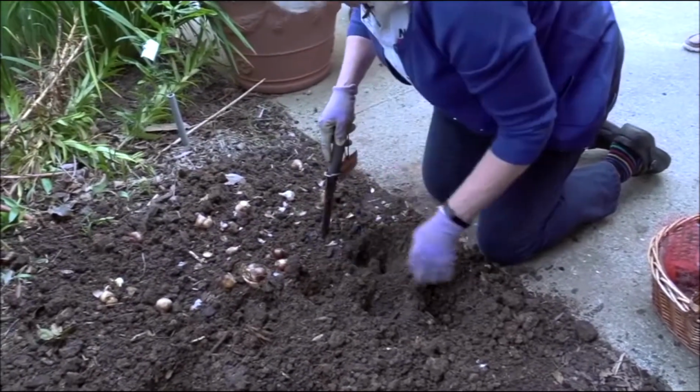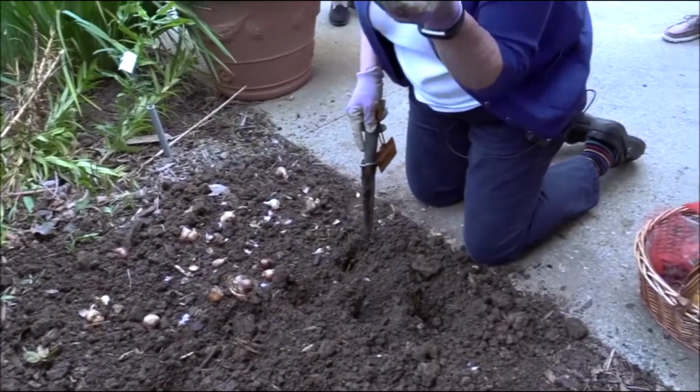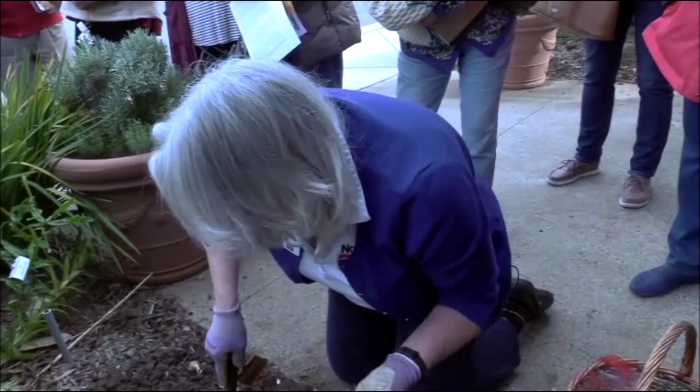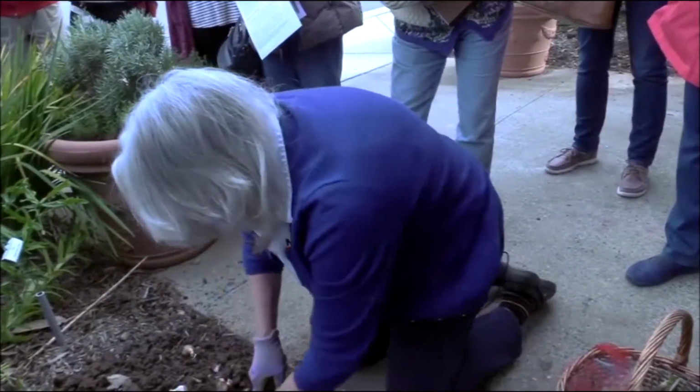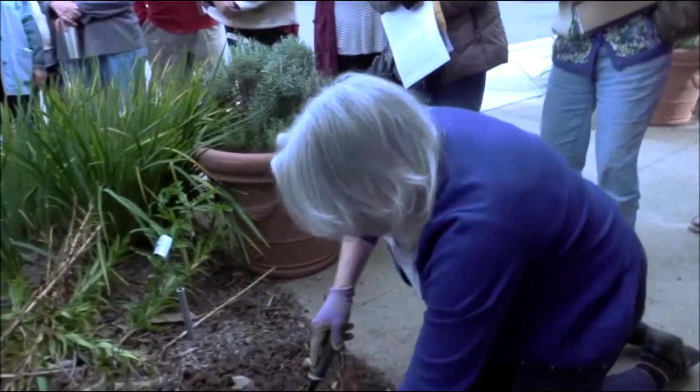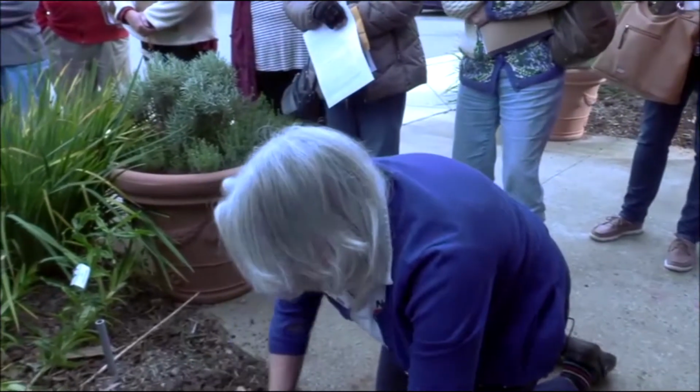Yeah, they're nice. Again, I'm planting with the pointy side up. Easy to tell on Narcissus. Pointy side up, that's the growth side. Perfect, that's what we tell the kids. Pointy side up.